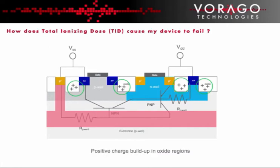There is another failure mechanism that we need to consider when operating CMOS semiconductor devices in space. Total ionizing dose is the accumulated buildup of charge due to ionizing radiation that will cause transistors to fail after the accumulated dose reaches a certain level. This will cause failure in many CMOS devices starting at only a few K rad psi. VORAGO products are specified to operate at up to 300K rad psi. That means they will survive typically 100 times longer in space.